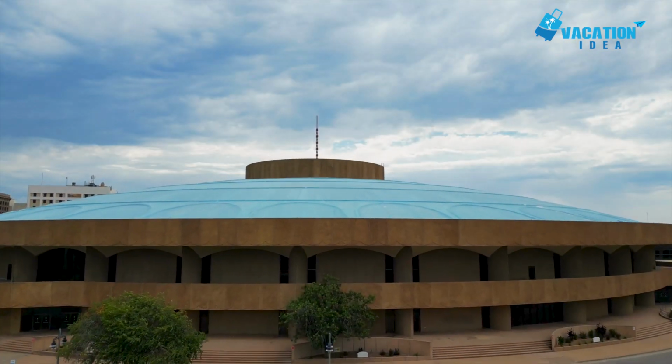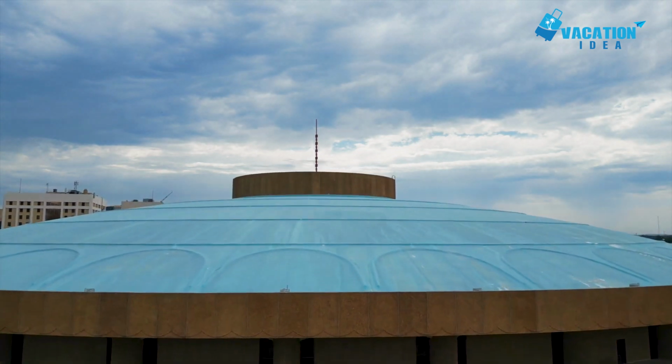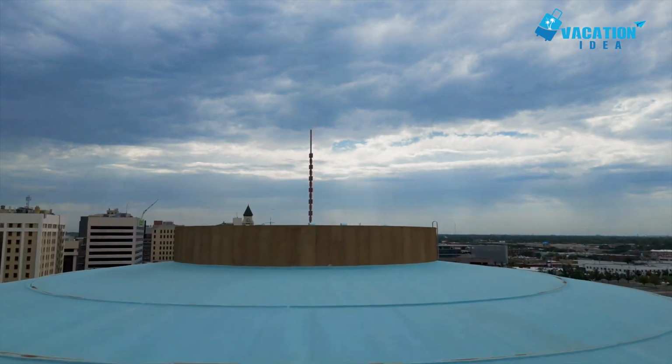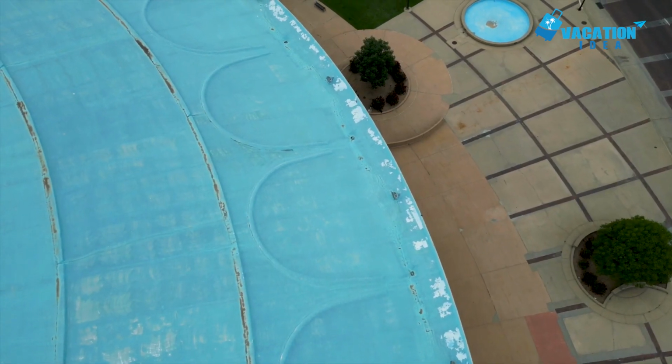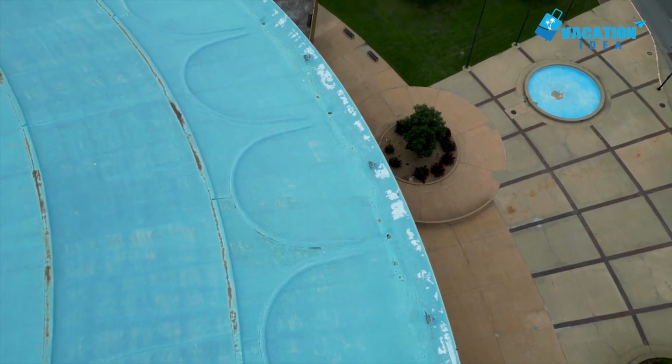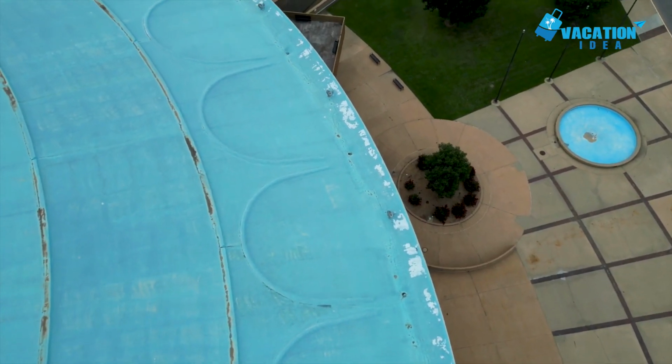As well as an enormous auditorium, the sprawling complex encompasses a smaller theater, exhibit spaces, and meeting rooms. Consequently, its calendar is always jam-packed with talks, conventions, and unforgettable performing arts taking place all the time.